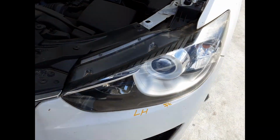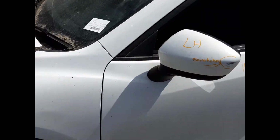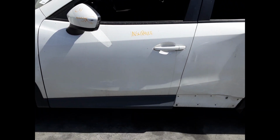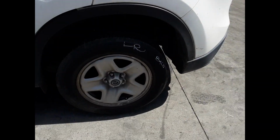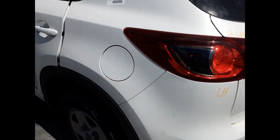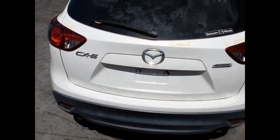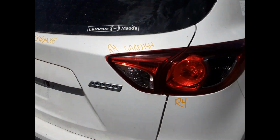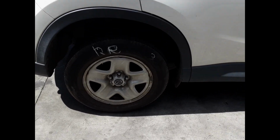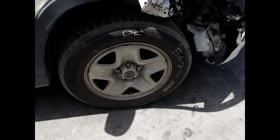We have the left-hand headlight, left guard appears to have no damage, left front 17-inch steel rim with a good tyre, left power door mirror has some scratches on the case, left front door appears to have no damage, left rear 17-inch steel rim with a bald tyre, left tail light, left tailgate garnish, tidy rear bumper cover, non-park sensor type, tailgate appears to have no damage, right hand tail light garnish, right hand tail light, right rear 17-inch steel rim with a bald tyre, right rear door appears to have no damage, and a right front 17-inch steel rim with a bald tyre.